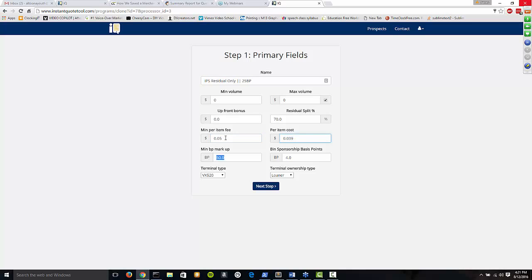Okay, the per item cost is 3.9 cents, and again, that's the Schedule A per item cost. In other words, if you're looking at calculating residual, every time you charge the merchant 5 cents, the processor is going to take the first 3.9 cents. In this case, for your program, it might be 5 cents, or 2 cents, or 1 cent, whatever. So you have to put that in.